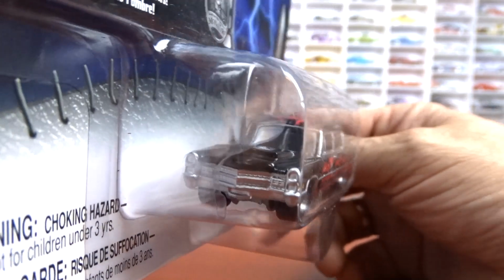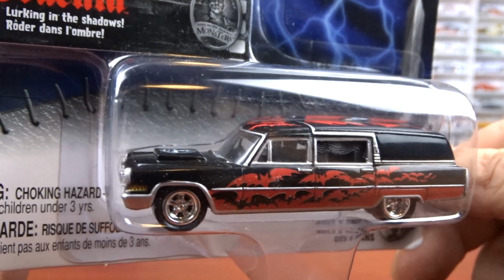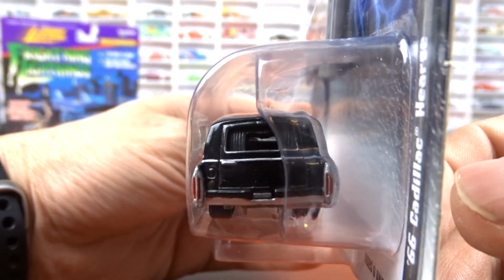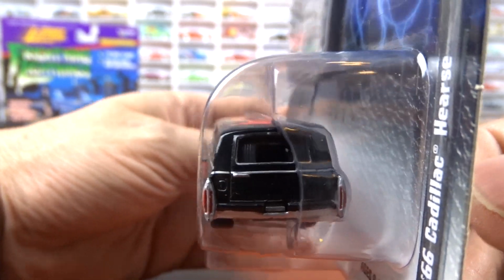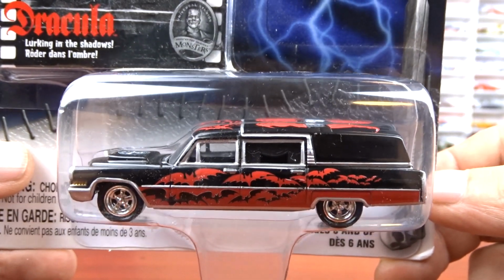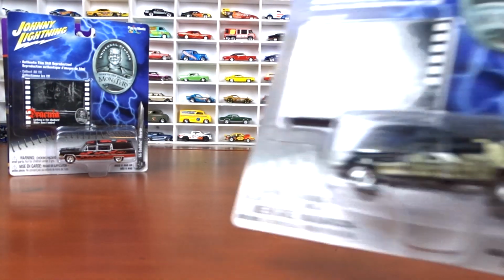You don't see a lot of these Hearse. So when you do see them, well, at least when I see them, I grab them. So I think they're just cool. And there's the back of her. Awesome. Love it. Yeah, that thing is just wild. Nice. Very nice.